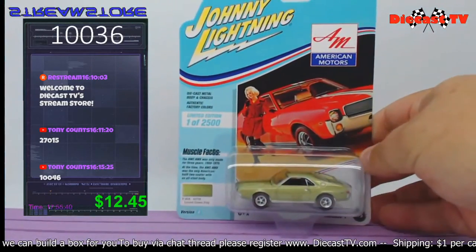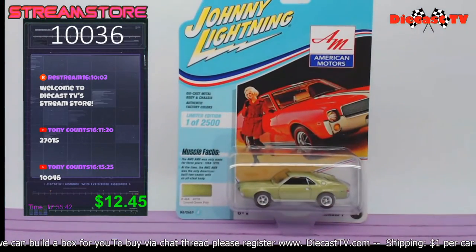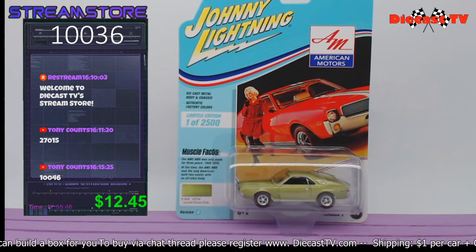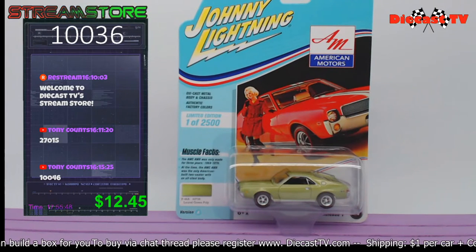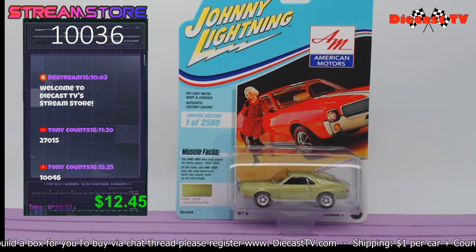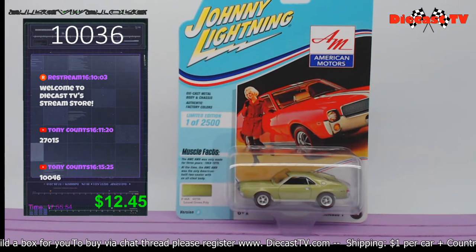All right. Now, if you want to get this one, it's very simple. I like it because it looks like the real thing. It's nostalgic. I love it because I remember these cars. And if you want to get one for your collection, it's very simple. Just put the number 10036 in the chat. That's number 10036.